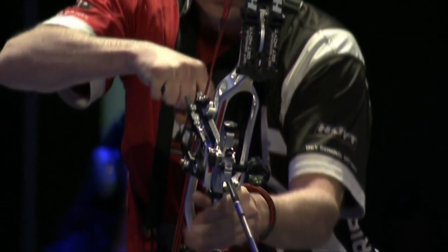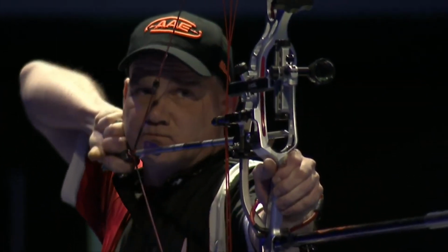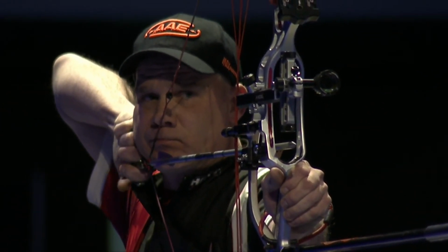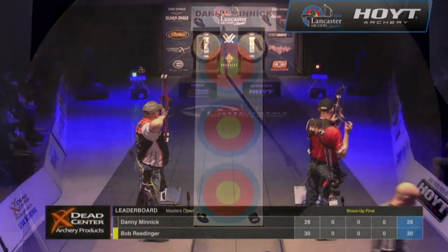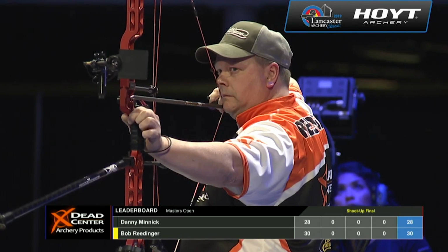Going back to ground zero is difficult. So he chooses to shoot first, and then, oh, he got it there. But now at this point, he's in a big hurry. He knows he's on the clock. You can see him moving around there. If he could come to full draw and just take his index finger and lift it onto the blade, then he can be at full draw.